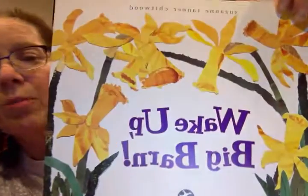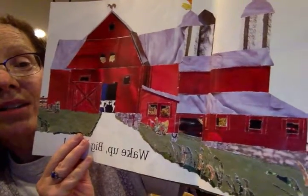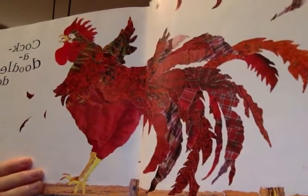Wake up, big barn. Daffodils. Oh, beautiful. See how they painted those? Oh, that's very pretty. Wake up, big barn. Oh, it's a lovely barn, and it is big. Lots of different rooms in that barn. Oh, look at this, how they did this. This is so cool. Like they took bits of fabric and made a collage to make the animal. You know what this is? Yes, indeed, a rooster. Cock-a-doodle-doo! Doesn't really sound like that, but sort of.